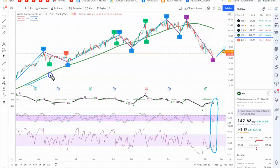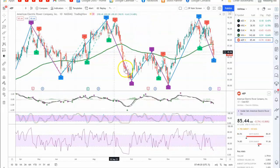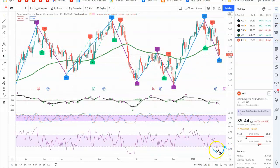It's got a nice long channel and a pullback. Is it going to go this way? AEP. Nice long swings. Oversold. Oversold may come around. And this may come around and cross over. I don't know. Earnings again. It looks like all these are about waiting for 2 weeks. So I guess that's the answer.